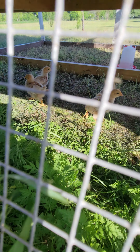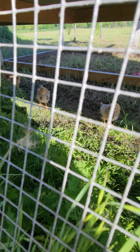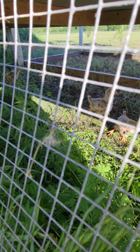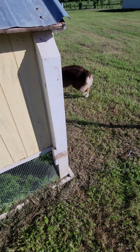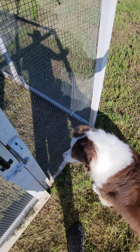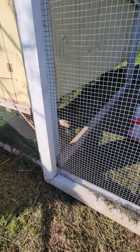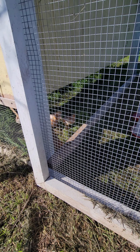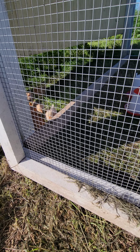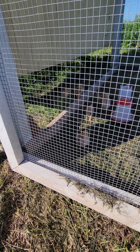And I went ahead and put them out here in the coop because it's 70 degrees, it's gonna be a beautiful day. There's plenty of grass, some bugs. They got everything they need in there. And Uzi's going wild. Go away. So, very exciting. This is a campaign to food freedom. This is a campaign to have a better life, to be more independent. Oh, he wants them.